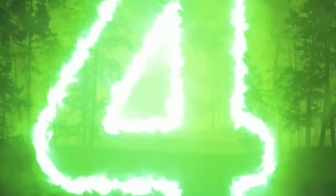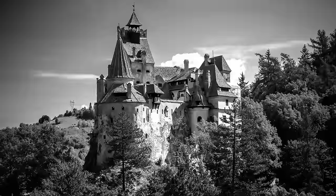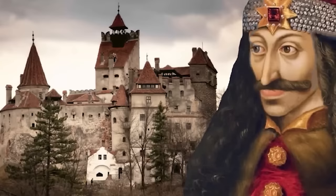In our number 4 spot today, we have Bran Castle. This is a castle that is located in Transylvania, and it is often known as Dracula's Castle. This Romanian landmark is commonly referred to as the home of Bram Stoker's Dracula, and honestly, what could be more terrifying than Dracula? Well, maybe the real person he is said to be inspired by, Vlad the Impaler, who is also said to have some sort of association with this castle.